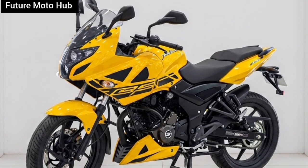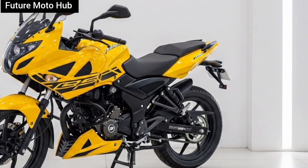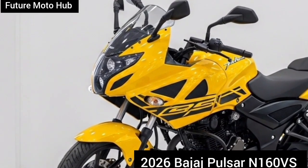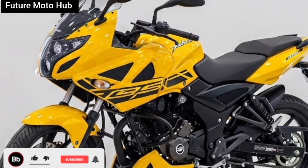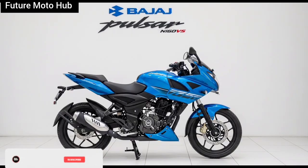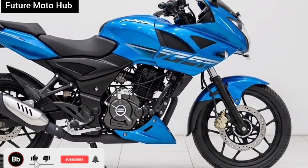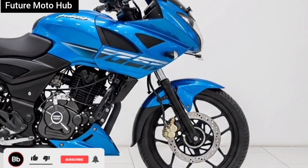Today we've got a bike that's been making serious noise in the street fighter segment, especially for riders who want sporty looks, daily comfort, and strong mileage without spending a fortune. Yes, we're talking about the 2026 Bajaj Pulsar N160 Versus. And trust me, this machine is not just another update. It feels like Bajaj is pushing the N-series closer to premium territory while keeping it affordable. So if you're planning to buy a 160cc bike in 2026, or you're just curious about what makes this Pulsar special, sit back because we're going deep into design, features, performance, and of course the price.